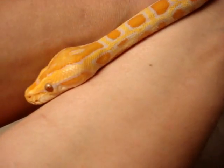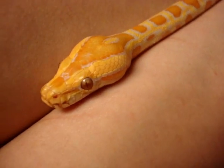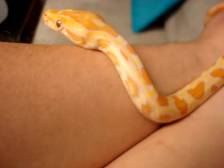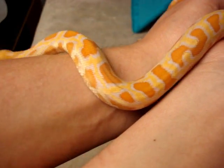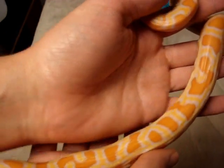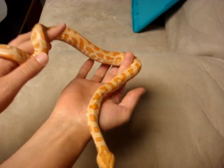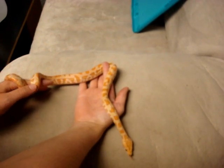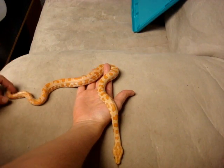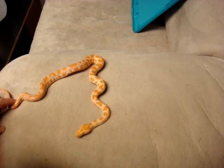Hello, darling. Where are you going? Look how beautiful she is. She's a beautiful little baby who's going to be a very big baby one of these days.